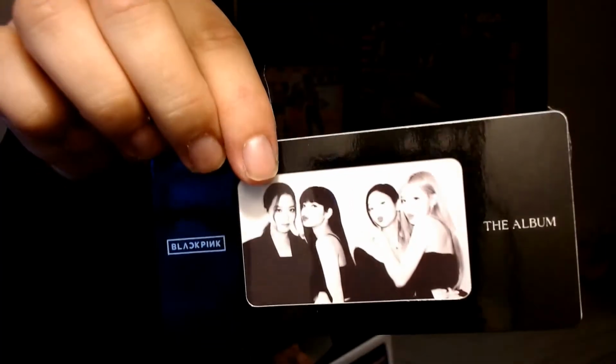Okay, so we got a silver folder next. Let's see what it is. No Target exclusives at this time, of course, but we'll find out what's in here. Okay, so that's what it looks like. Everything's a little jumbled up in here again. So we got another one of these black and white picture things. There you go, focus. Alright.